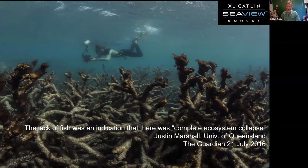It's a photo from the Lizard Island Research Station, one of the premier coral reef research stations in the world. This quote from Justin Marshall at University of Queensland: "The lack of fish was an indication that there was complete ecosystem collapse. What had been a vibrant coral reef just turned into a wasteland. Fish were gone. Many organisms were dead, dying, or left. No idea where they went."